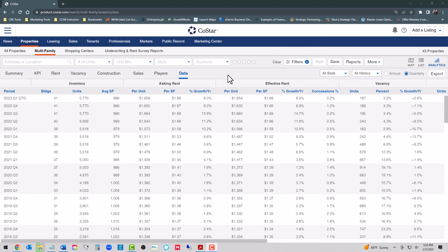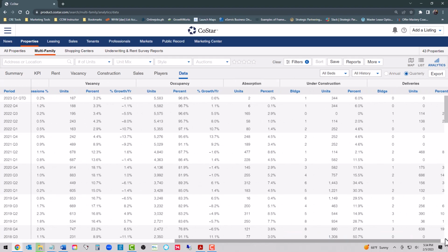Here is the Class A rent analytics. There are 41 properties totaling 5,770 units. Looking at effective rent, they started at $1,566 in the first quarter of 2022, went up to $1,634, went up to $1,660, and then down to $1,630. So went down lower in the fourth quarter than they were in the second quarter, but still above where they were in the first quarter. So we are now starting to see that downtrend in the Class A market, albeit just starting in the fourth quarter. Let's see what deliveries and absorption tells us.